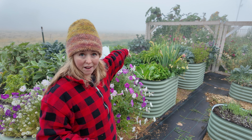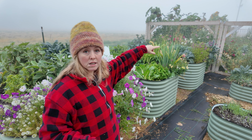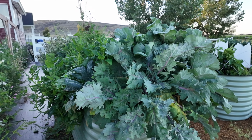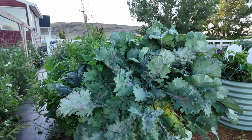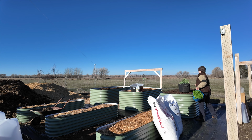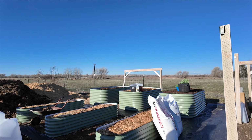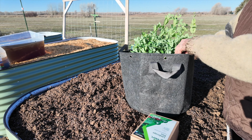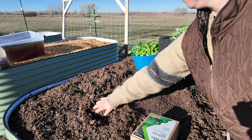So that end bed has red Russian kale, lacinato kale, sorrel. It had herbs in it originally like cilantro that have now been pulled out. So I have to say these are my favorite beds, not because of quality, but because of size. All the beds that I tried in my boss's garden this year are great. They're good quality. I really like them.